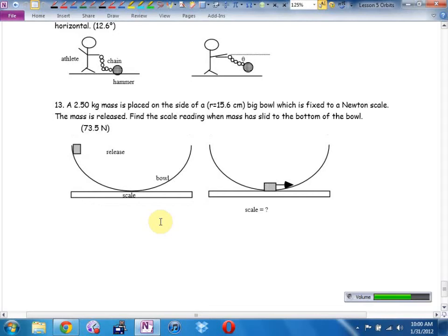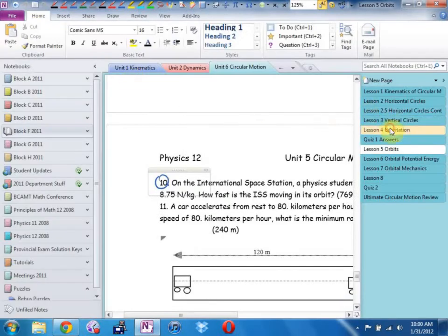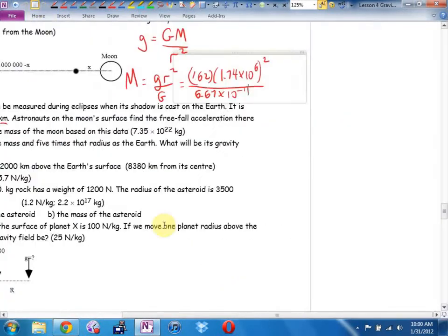Any questions from the homework? That's going to be a little loud. That's what I kind of implied. Absolutely, Nicole. I would love to. So from lesson four, which one, kiddo?